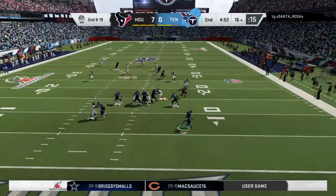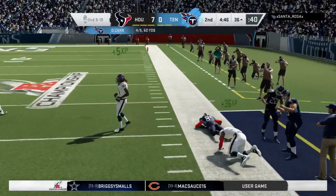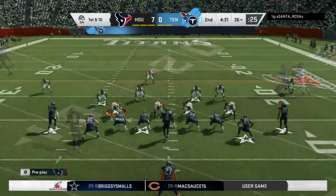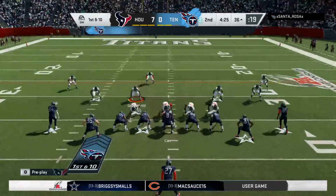Play action. Now it's Carr. Rolling to his right. Now he's going to throw deep. He's got him in. Complete. And all the way down to the 36-yard line. A big play that time for the Titans. 49 yards. Check 52.